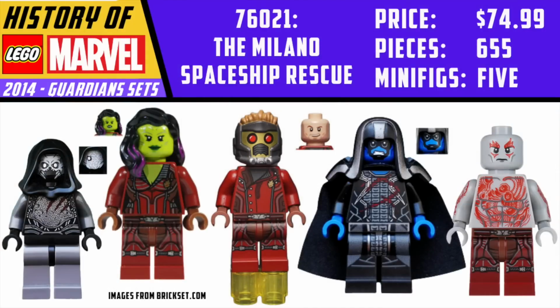really loved. Of these 5 figures, we got another Sakaran soldier, but we got our first Gamora in one of only 3 Gamoras that we've gotten so far. We got another Star-Lord variant, a fantastic Ronin figure, and then we got a Drax figure too, which is really fantastic as well, especially with all that printing on the arms and everything like that.